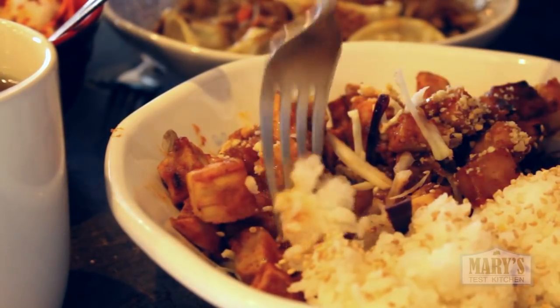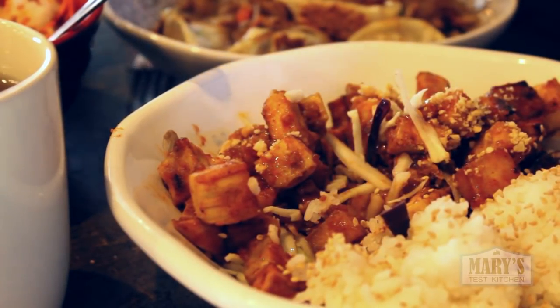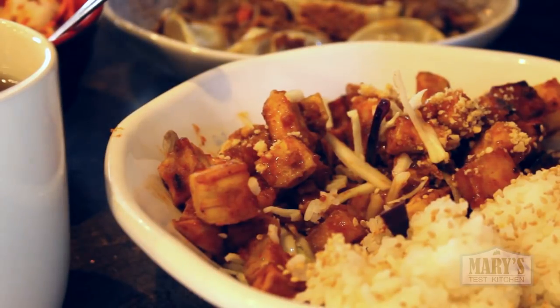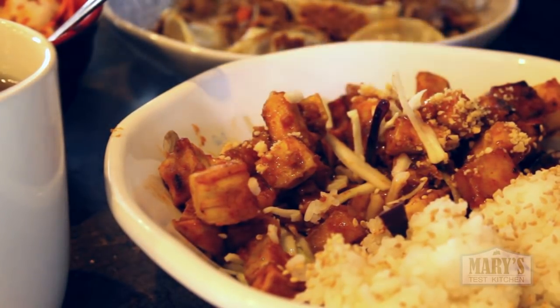It tastes so good! The tofu is air fried, so it has that meaty consistency, but the sweet potato is my favorite part. Soft and just saturated with that sauce. Oh, it's so delicious.